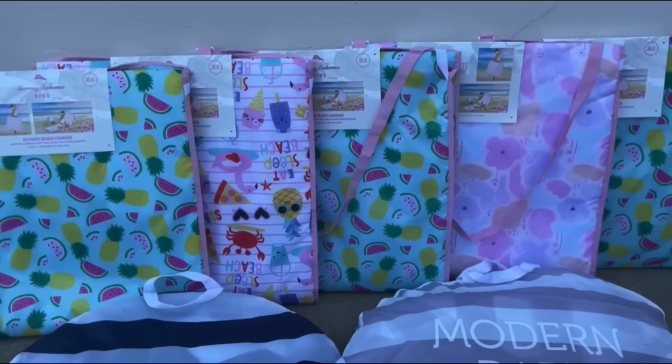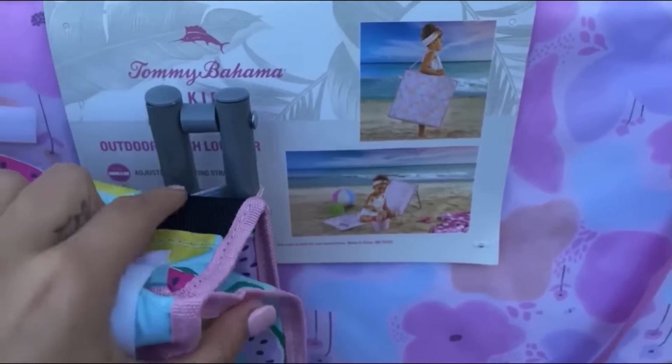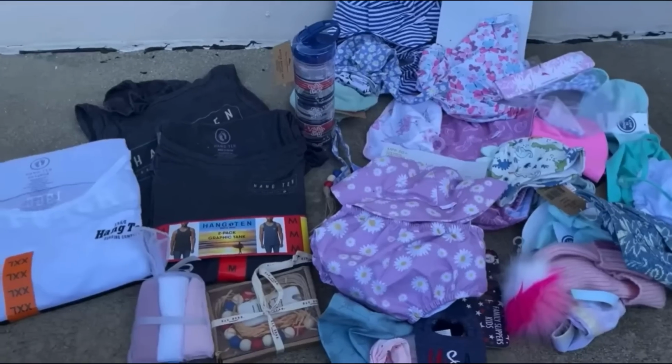adorable. So I found 5 of these super cute little fold-out chairs for little kids. Next, I found some outdoor games and activities. And then I found some clothing.